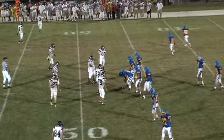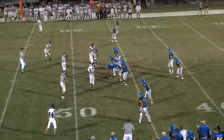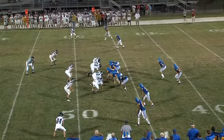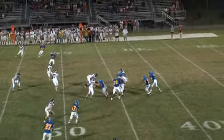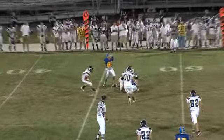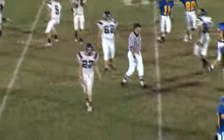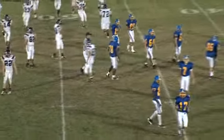They'll keep it in the shotgun. 4 wide receivers for Wilburn, and he has 1 running back next to him. Wilburn throws over to the right. That is through the hands of Kyle Birch. Wilburn's pass intended for Kyle Birch is incomplete.